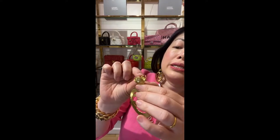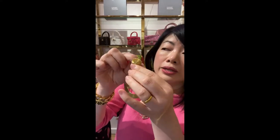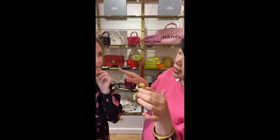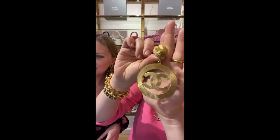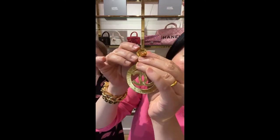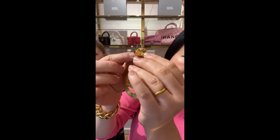It's collection 27, so this will be, well, same collection, 1992. Oh, so this is your one, 92. Yes, 27. They're both from the same collection. And the condition is incredible. Absolutely incredible. You could just see the signage there.